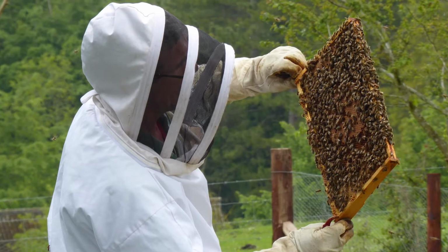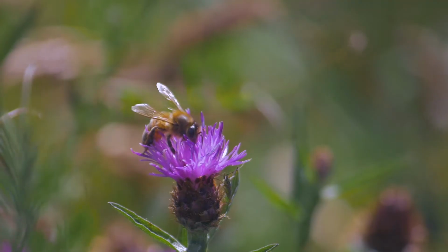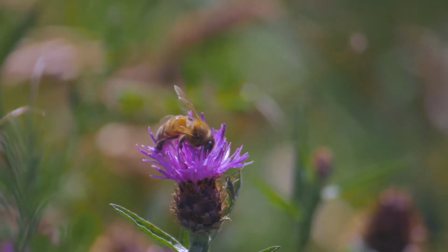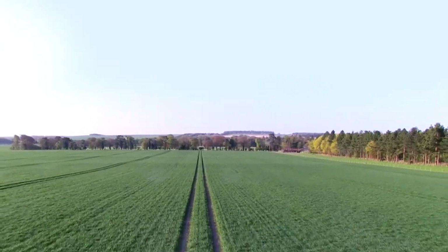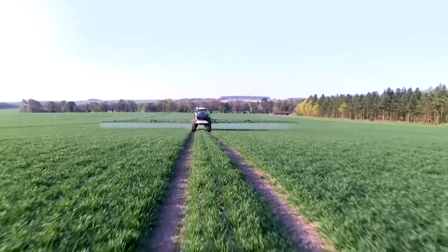I suppose the light bulb moment came when I got a beehive about 12, 15 years ago. I started thinking about insecticides and the ecosystems that we're working in. One of the big negatives obviously is nitrogen use. It's very carbon intensive in its manufacture and it's a cause of environmental pollution in the system. We're really quite focused on nitrogen use efficiency.